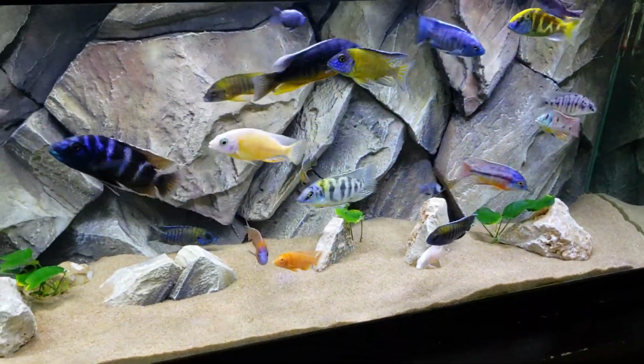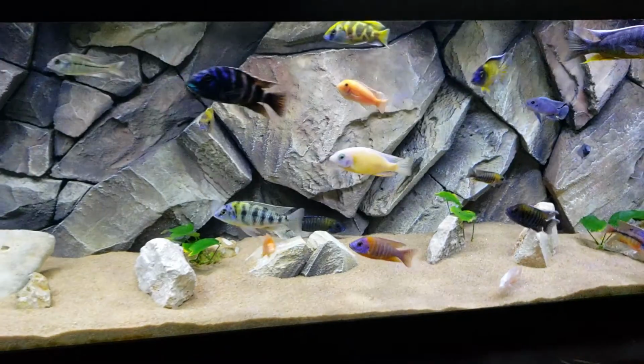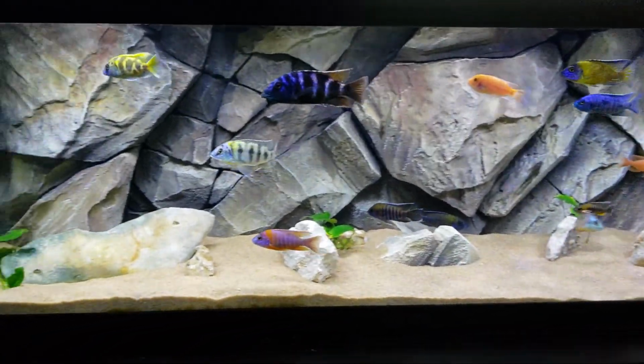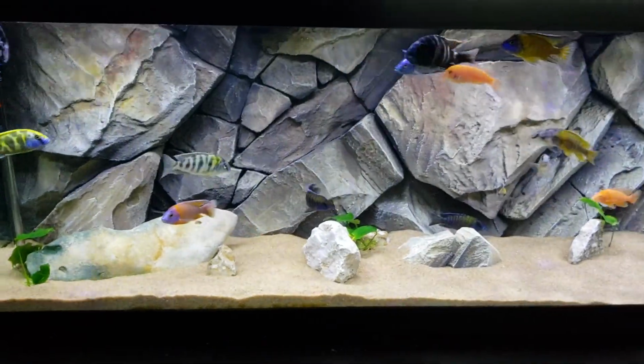Anyways, everybody else is growing great. Everything's looking good. I'm going to go ahead and attempt to do this one-handed feeding with the camera.